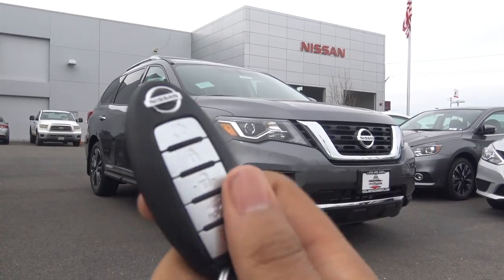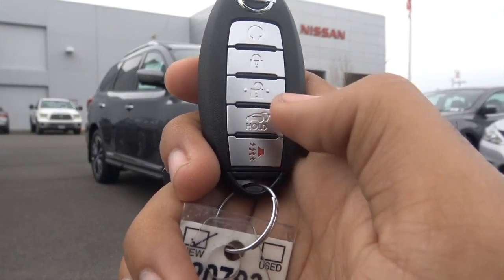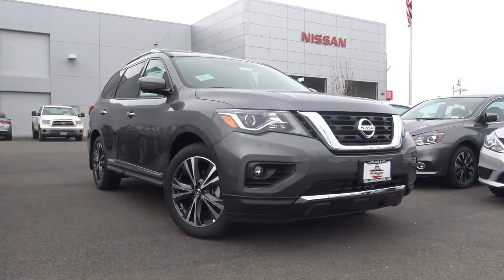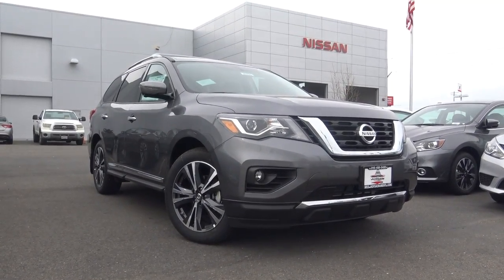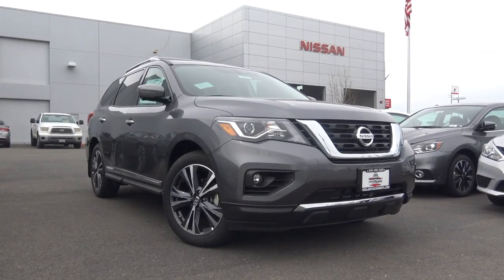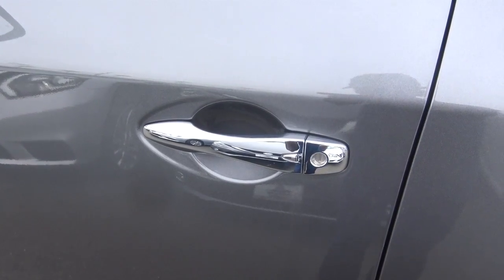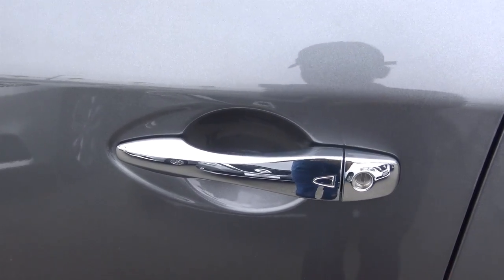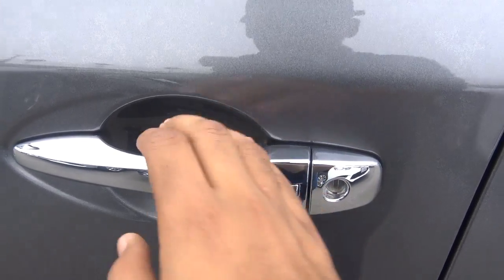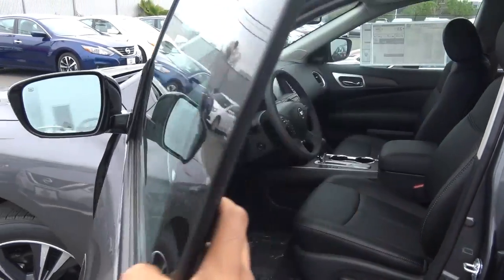Now here is the key fob design for the Pathfinder. You have your lock, unlock, then your power tailgate, and then your panic alarm and your remote engine start. And ours is the top of the line Platinum. It comes pretty loaded, has the full-on leather interior, dual panoramic sunroof, as well as a navigation system. Now this color is known as Gun Metallic, one of the most popular colors for the Nissan brand. And you also do have smart key access on the driver's door and the front passenger door, as well as chrome exterior door handles.